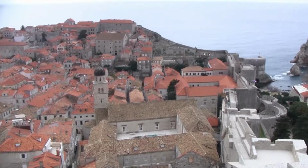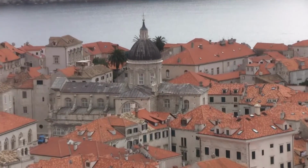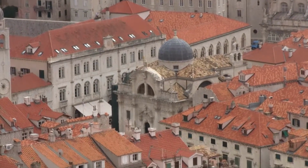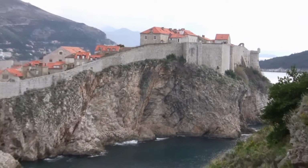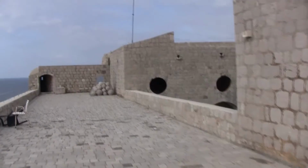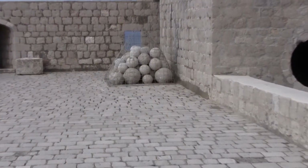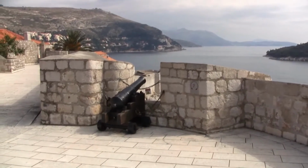Our highlight in Dubrovnik was our 1.2 mile walk around the city on the medieval walls, which completely encircle it. The walls are up to 13 to 20 feet thick, and the system of turrets and towers were intended to protect the vulnerable city. The historical cannonballs and cannons are testimonies to the city's past history of defense.